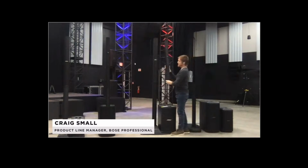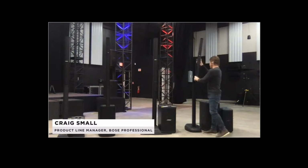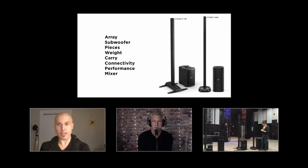Again, like the Pro 16 and the 1S, you'll notice how much thinner it is. The total weight reduction of the Pro 32 versus a Model 2 is a 60% weight reduction. So it's pretty significant when you consider the portability story. The old system, or legacy system, if you will.